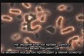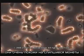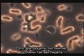This is the blood of one of my patients right at the time when he came to see me at the clinic. It looks like there's stacks of coins piled against each other. Those are red blood cells. They're not supposed to be like that.